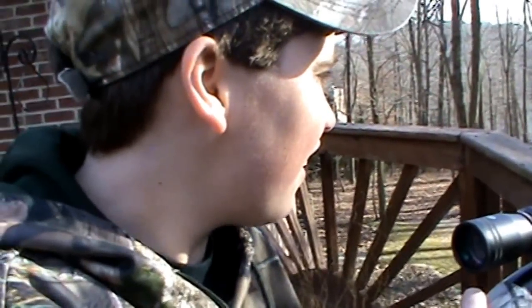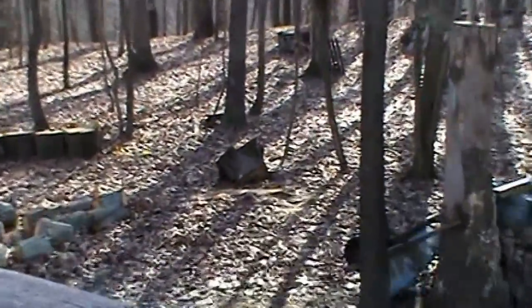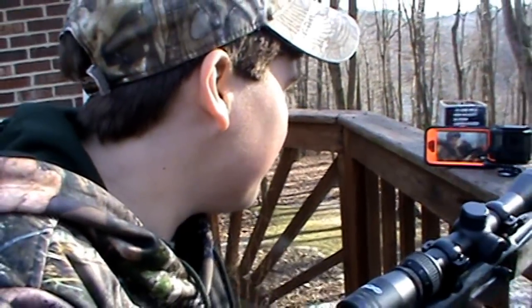Did you hold low? I put it right on his rib cage. I guess I hit him in the neck or shoulder because he was pretty much straight up and down. Good shot. There he is. Did you hold on? Second squirrel of the day right there.